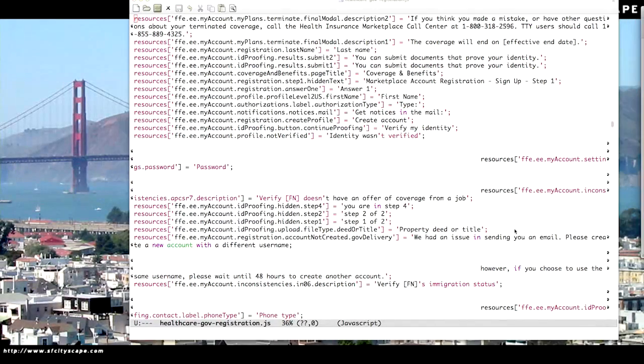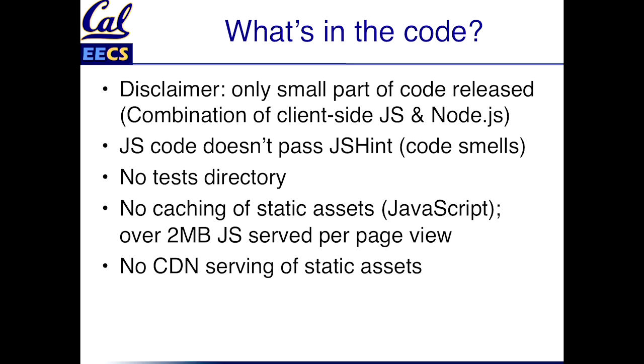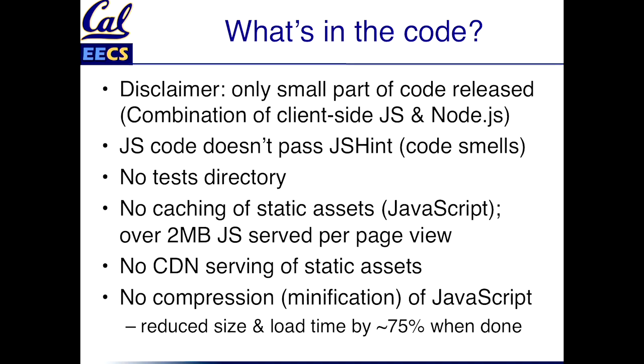OK, moving along. There's no content distribution network to serve static assets. One of the things you do if you're a big site and you have a lot of static assets, things that don't change, like JavaScript or pictures, is you could put those on a CDN and have copies of it served from all over the place so you don't have to serve them. That was not done. And as I said, there's no compression or minification of JavaScript. And a programmer who sort of on his own tried this found that he was able to improve the loading time by 75% just by doing that and making no other changes. So kind of low-hanging fruit.